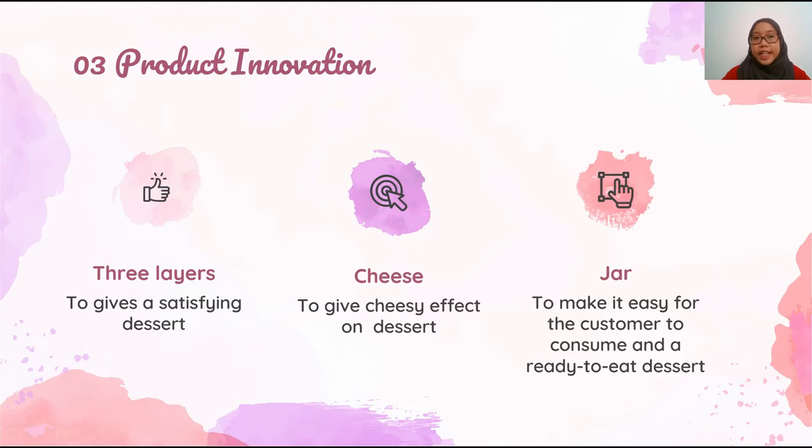For the product innovation, I made three innovative steps. For the first step, I make the trifle in three layers to give a satisfying dessert, whereas the usual trifle only has one layer, and sometimes I feel like I want to eat more, so I make it three layers to give a satisfying dessert for the consumer.